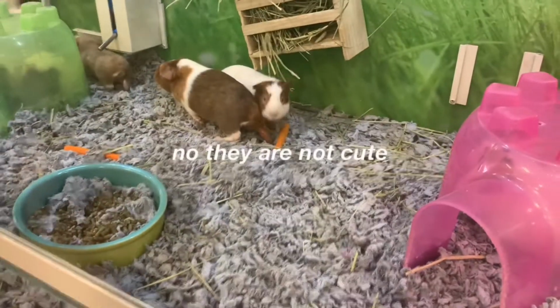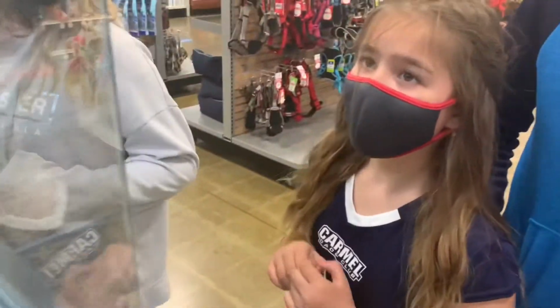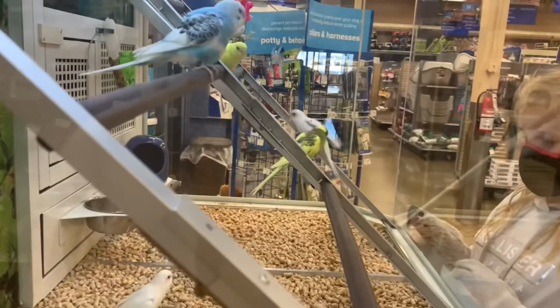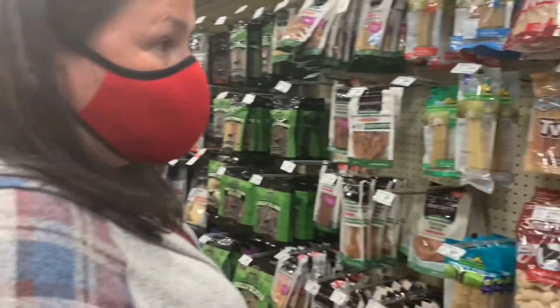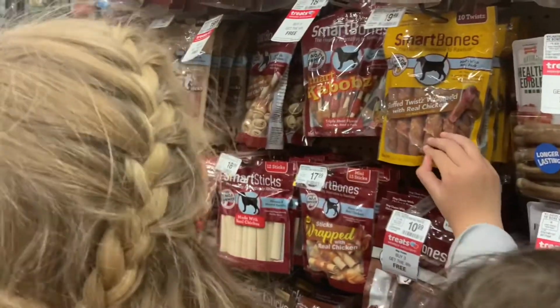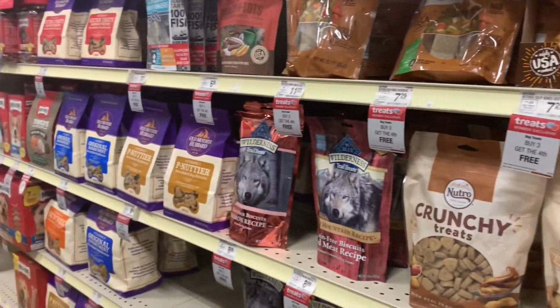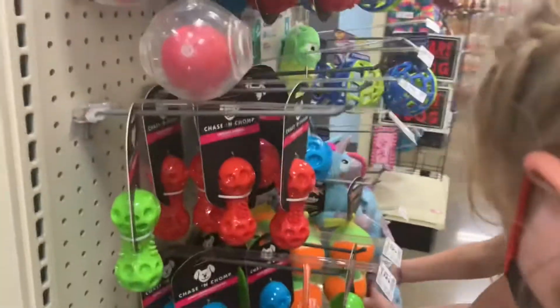Oh, look at them. No, they're not cute. Why would you ever want a bird? Like it's a quick, they can shoot it, it's like a bomb. That's huge. What is this? This is so we don't get the stuffing out. Say your opinion on this. It's the worst store in the world. Nothing but pets. Aw, we need these poop bags.